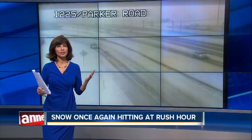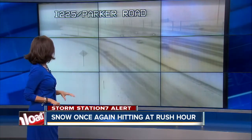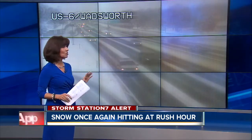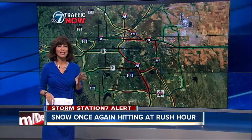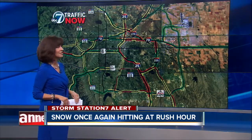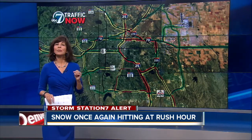And almost like clockwork, this latest round of snow hitting right at rush hour. Here's a live look. I-225 and Parker Road. Light traffic, thankfully. US 6 at Wadsworth, also fairly light traffic for this time around. The speeds from the metro area, we want to take a look at the traffic computer right now. The reds are the slowest speeds right now. Pretty much I-25 and parts of I-70 right now. Green is showing where traffic is moving fairly well. Now, we sent 7 News reporter Jennifer Kovaleski out to check things out firsthand. She's joining us now from Storm Tracker 7. Jen.